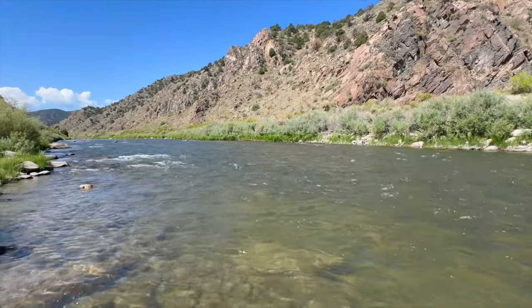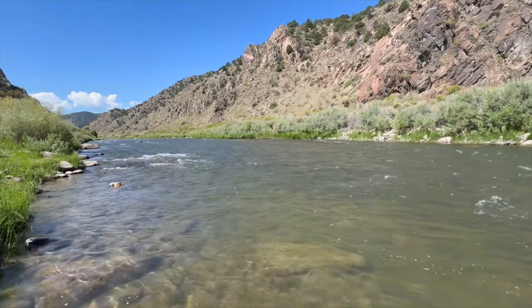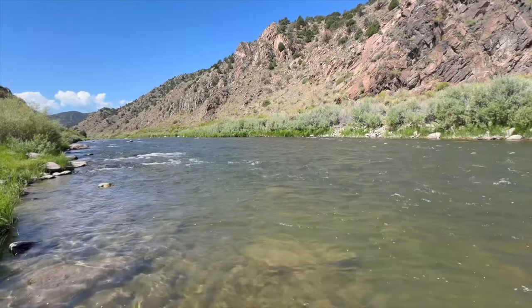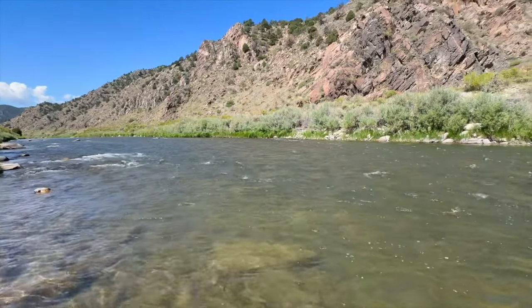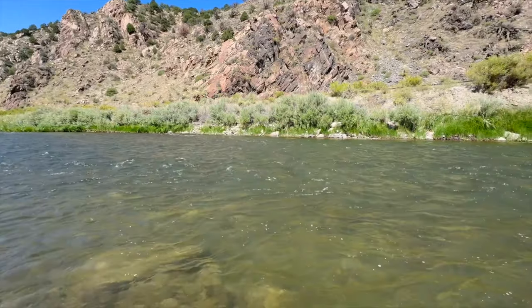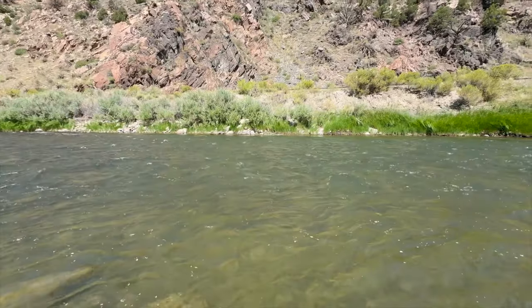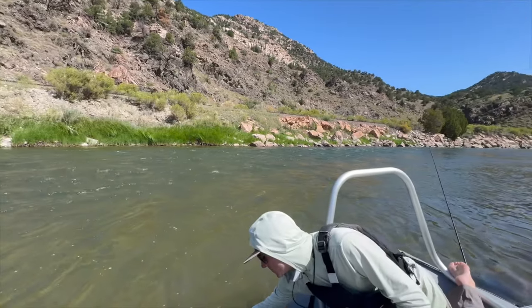A lot of great dry dropper fishing ahead of us, hatch matching. You know, we've got pseudocleon baetis starting to kick as well. You name it, whatever method you like, you can come enjoy on this beautiful river. 100 plus miles of gold medal water.